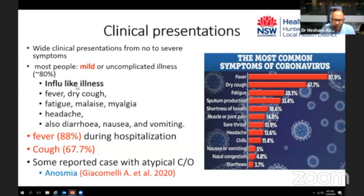In this meta-analysis, which was done mainly in China, there were 19 studies, 18 from China and one from Italy. Fever was the most common presenting symptom. Almost 88% of COVID-positive patients had high fever during hospitalization. Cough was the second most common, up to 68%, followed by fatigue, sputum production, shortness of breath, and muscle and joint pain.